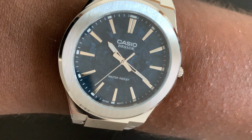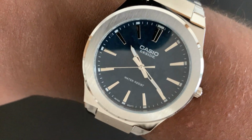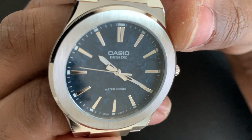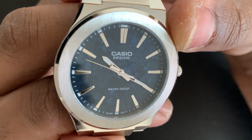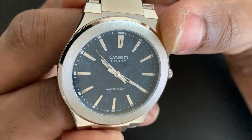And the third thing you didn't know about this watch is that it looks like you have a marble countertop on your wrist. Yes, it looks like marble inside that watch. So I'm going to take this off, make sure I get this in the light for you guys so you can really tell what I'm saying, and slow it down here. If you look online at pictures of this, you'll know what I mean. Okay, so you can get a good look at it there.